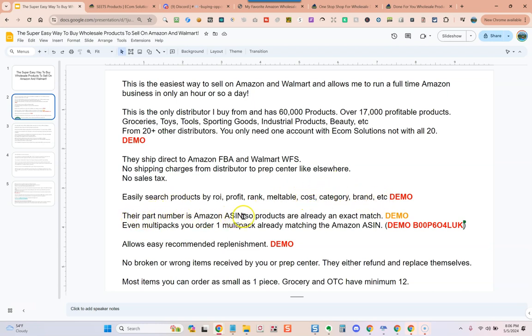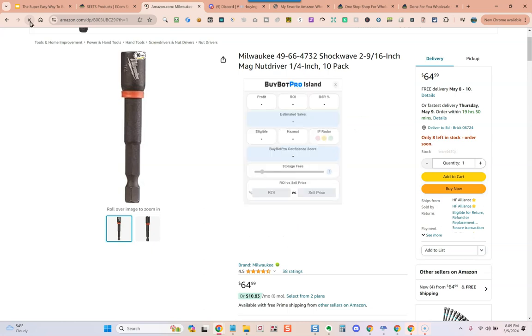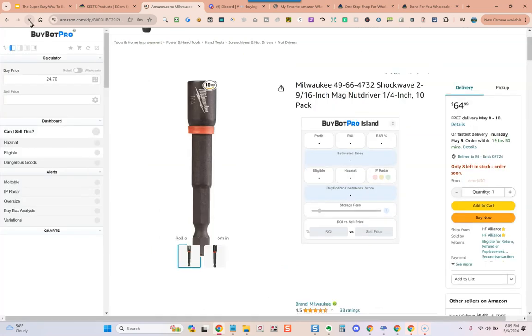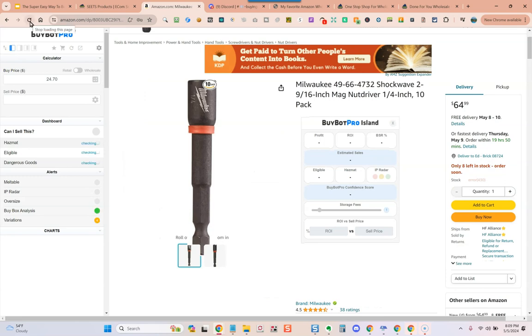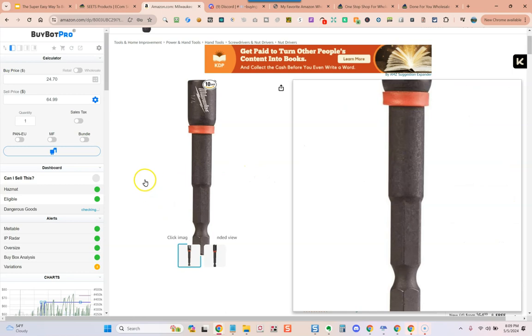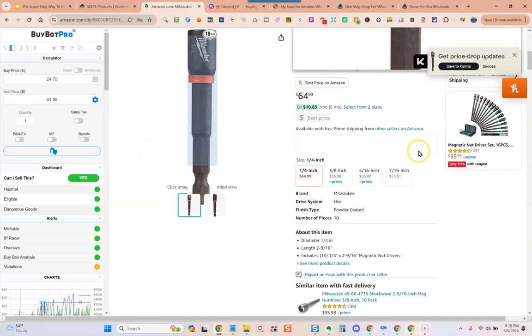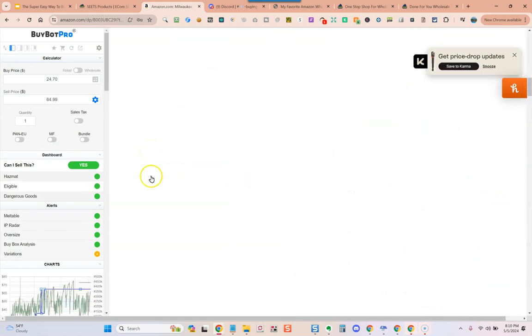Their part number is the Amazon ASIN, so I described that. So products are already an exact match, even multi-packs. Well, I'll show you this because it's good here today. So you can see this is a 10 pack here. They have some different variations. Different variations here. Let's now look at the Keepa graph.